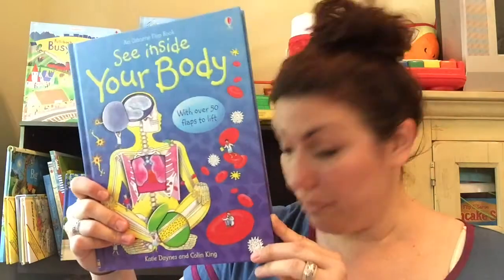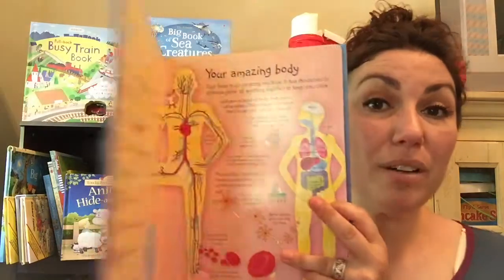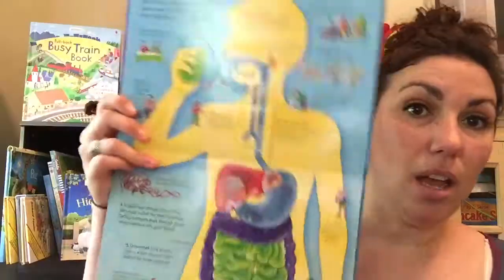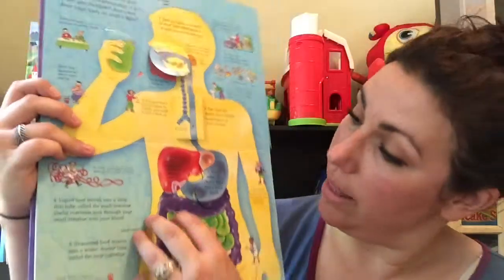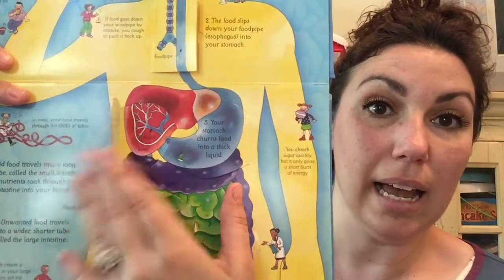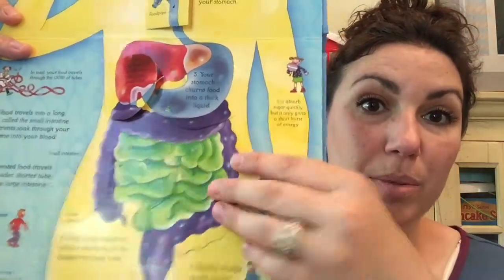One step up from Look Inside Your Body is See Inside Your Body. This is for about 5 years old and above. It's a little more advanced and contains more detailed information. Also has the digestive system, but now we're talking about spit glands, and we're talking about the liver and filtering blood, which wasn't in the Look Inside. And we still got poop. Don't worry, the poop's still in there.